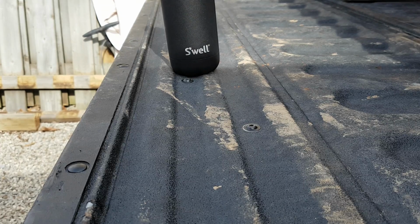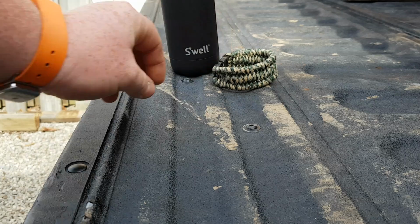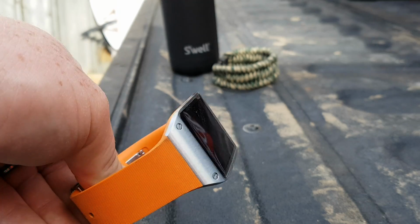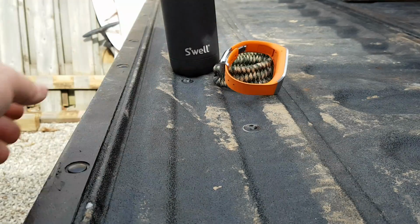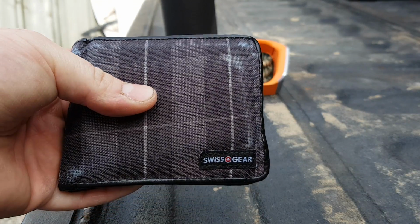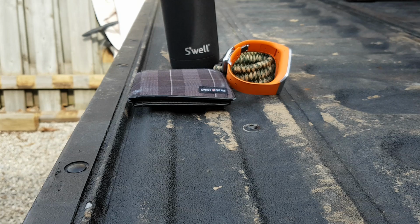On my right wrist is my paracord bracelet. Always seem to have one of those on me. On my left wrist is my gear watch. Back right pocket is my Swiss gear wallet. And there is the Robinson bit for my Leatherman and 5 feet of duct tape.